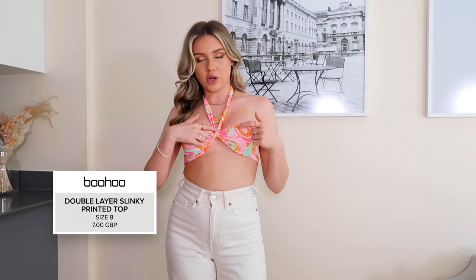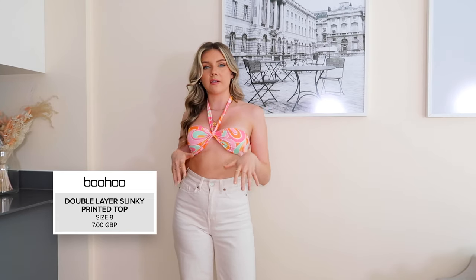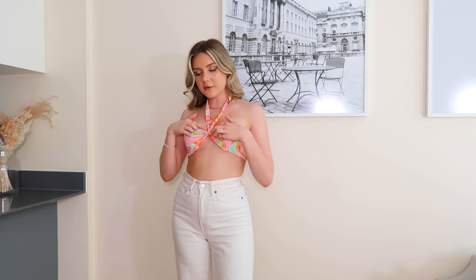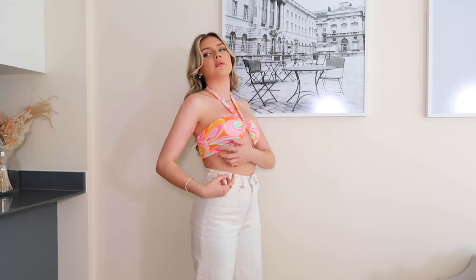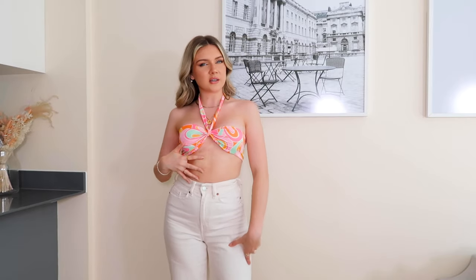I actually forgot that this top cinches in at the middle, so it does make it very small. It's kind of like wearing a bikini top. I don't know how I feel about it. I actually really like the pattern. But I don't really know when I'm gonna wear this. You know what, on holiday, I think it'd be a great top for a holiday. But maybe I'll see if I can find a way of tying it without cinching it in too much, because I just do think it looks quite small. But obviously, this is how thick it is. So if I just wore it like that as a halter neck, it might look a bit better. So yeah, I'm kind of undecided with this one.